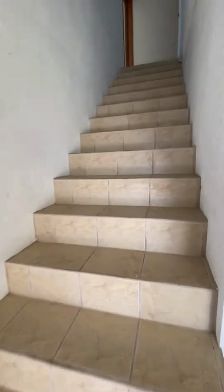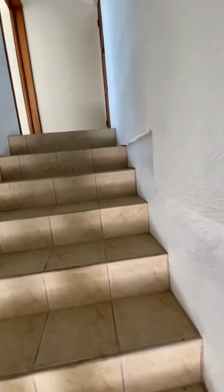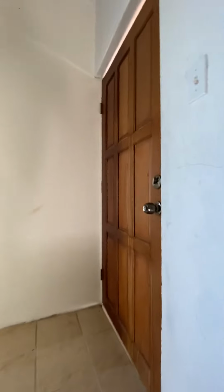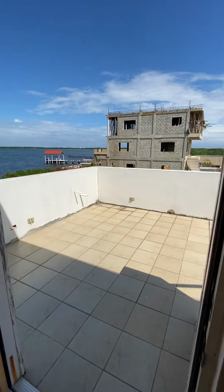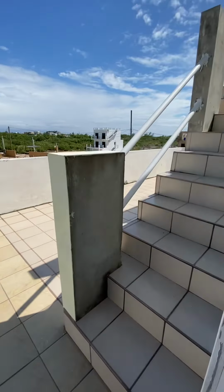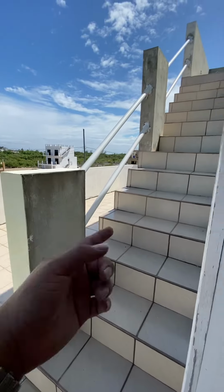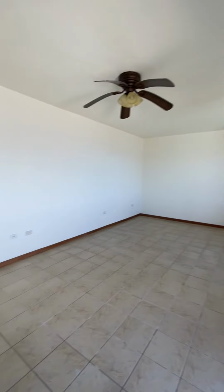Now we go to the upstairs. There are stairs from the outside and the inside. This door, if you were to create a lock off, maybe live on one, rent the other, or use both. You can do either or. I'll take you outside in just a bit. First, show you the inside. Master suite.